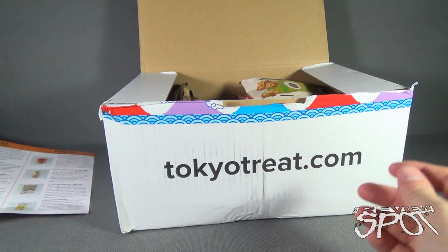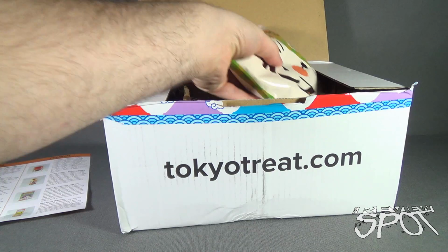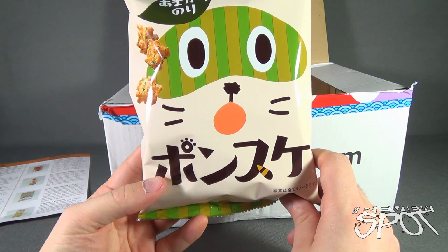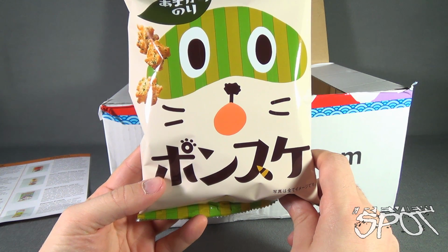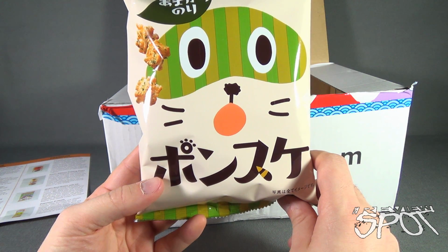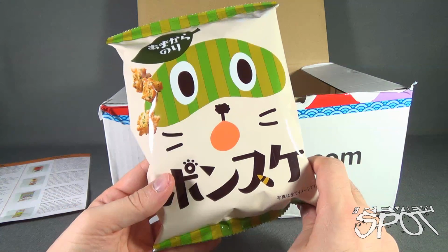So without further ado, let's put this to the side. Let's reach in and first grab this, which is Ponsky Paunchy Fried Snack. These delicious fried morsels will suit any occasion with their sweet and savory flavor mixed with a unique texture. Mini pieces that can be popped into your mouth until you're willing to stop snacking. Enjoy with friends or don't.